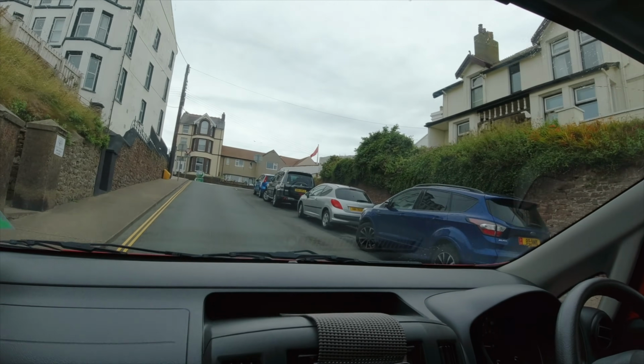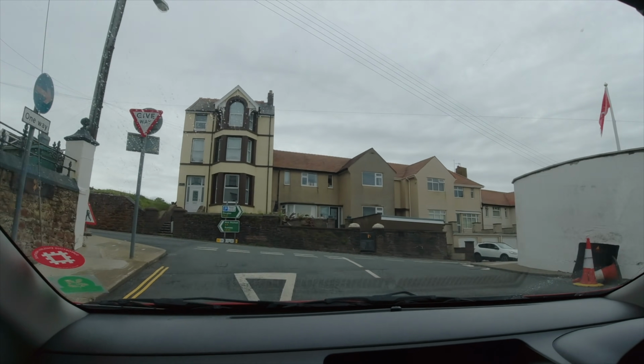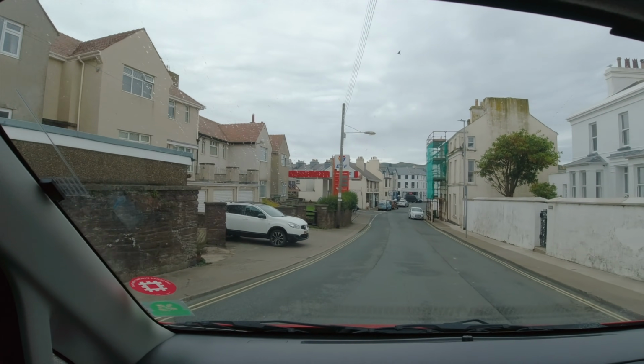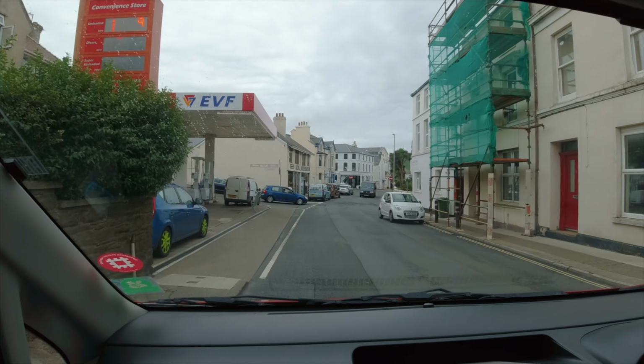Bye bye Peel. Just one last look round the town centre. We're saying bye bye, but we do in fact come back here again at least one more time during the trip.